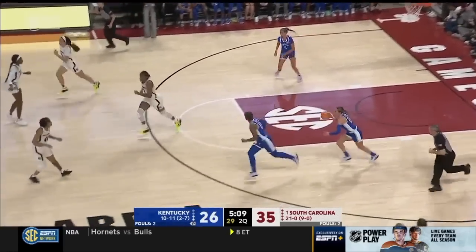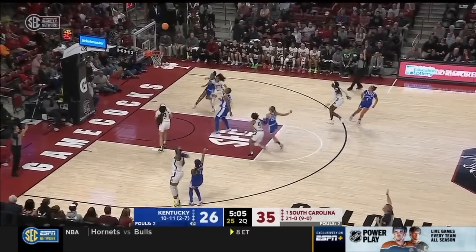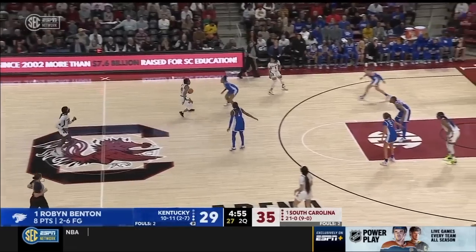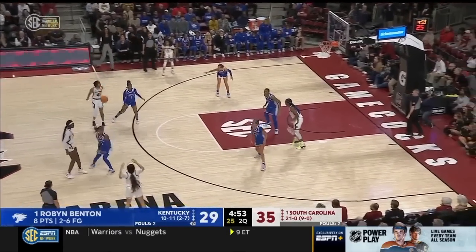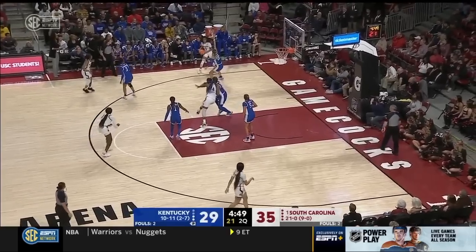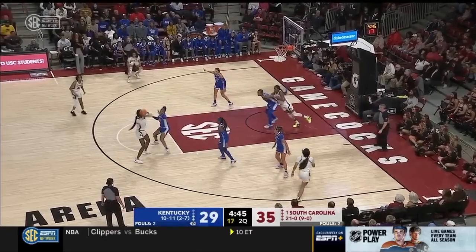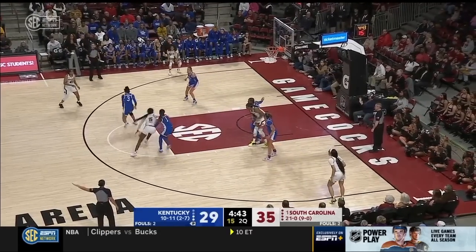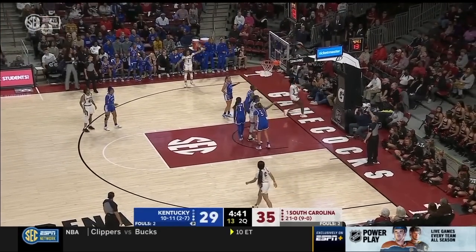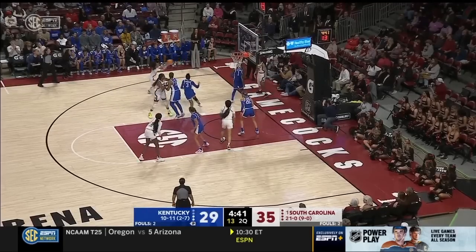Boston had a couple looks. Kentucky's defense stepping up. Asia Petty in the game now. Robin Benton, the transition 3. Yes! She's got 11. Now, Kyra Elsie said before you can be primetime, you got to bring it consistently, and so far she has over the last couple of games. Benton now has a 3-pointer in her last 16 games.